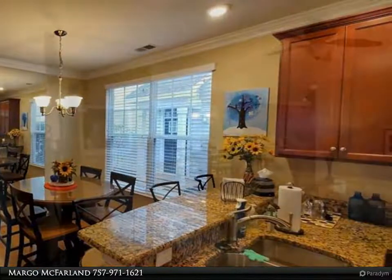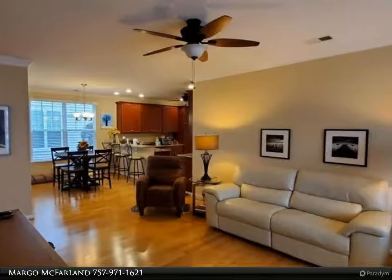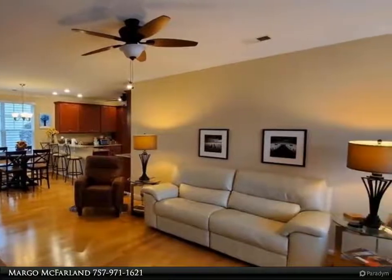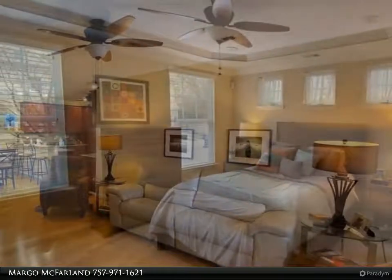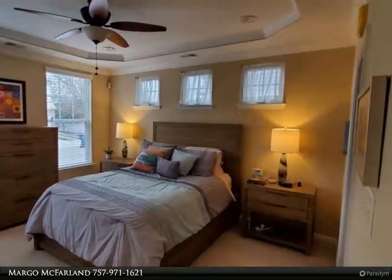This unit is pristine. Upgraded carpet and padding in bedrooms, lovely screened porch wired for TV, ceiling fans throughout and super low utilities. Electric runs $70 in the winter, $50 in the summer.